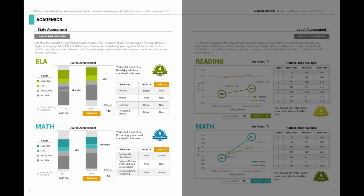How to read the charts. A white line across each column represents the student's score for both the previous testing year as well as the most recent year, highlighted in orange. For example, a white line cutting across the upper dark green section of a column indicates that the student has exceeded the standard expectations for their grade level. A white line cutting across the light gray section of a column shows that a student nearly met the standard.